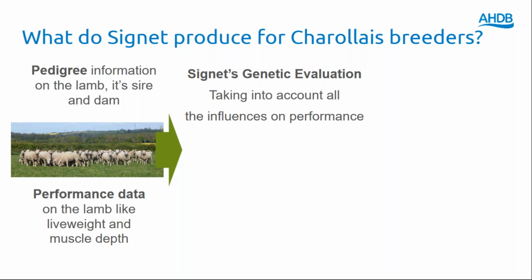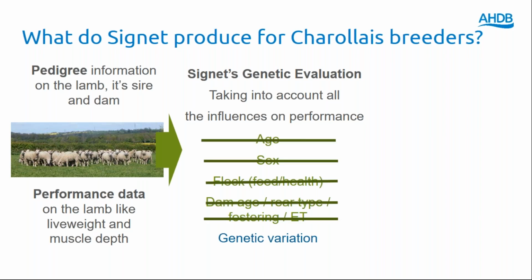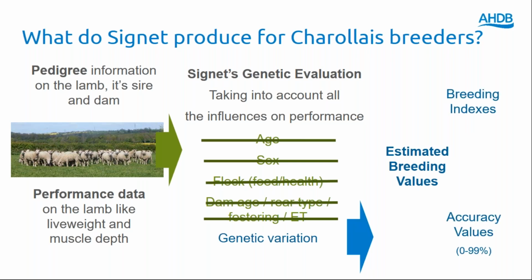Now, there's a lot of variation between all of these measurements, and what we try and do is take into account all the non-genetic sources of information. So the age of the animal, the sex, flock feeding effects have a massive impact, and we take those into account, and dam age, fostering, rear type, etc. So we then tease out all the non-genetic influences, and what we're left with is an indicator of the genetic variation, and it's that we use to produce estimated breeding values. And from the estimated breeding values, we also produce indexes and accuracy values, and we'll talk about those a little bit later. But it's the EBVs for individual traits that will be of immediate interest.